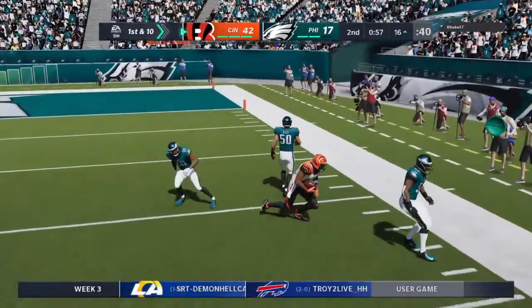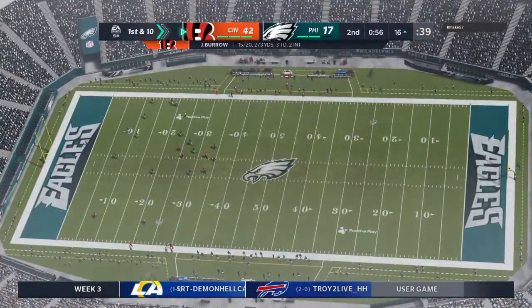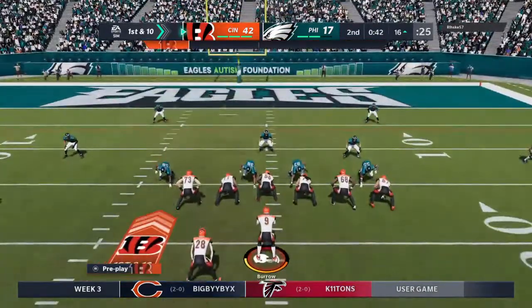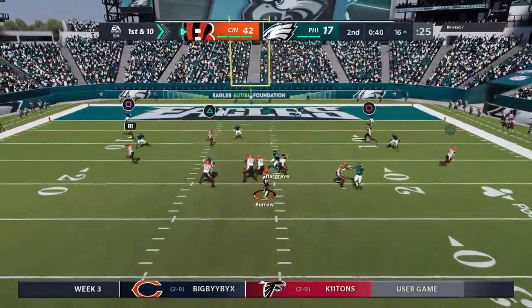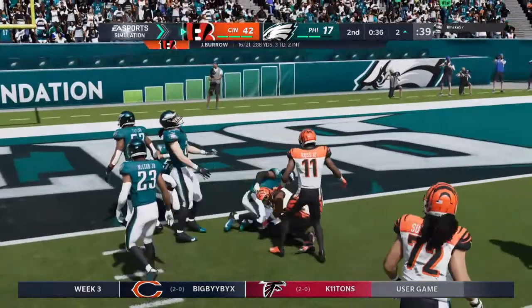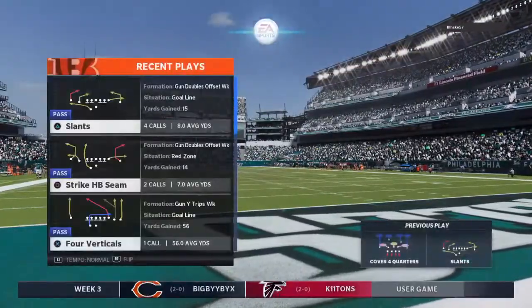That's taken in by Higgins. And inside the 20 before he's brought down. They'll get 14 on that one. Good for a Bengal first down. First down. From the shotgun, it's Burrow. Out of his hands quickly to Higgins. And he'll be taken down at the 2-yard line.